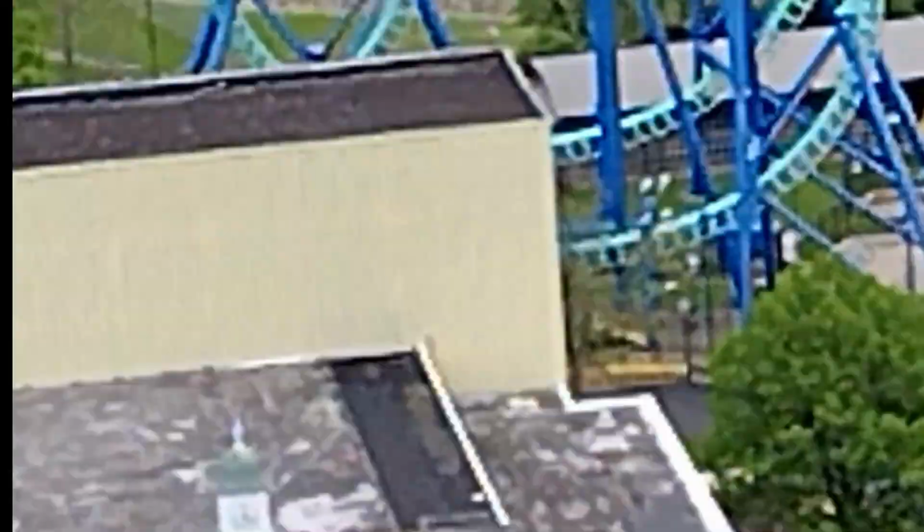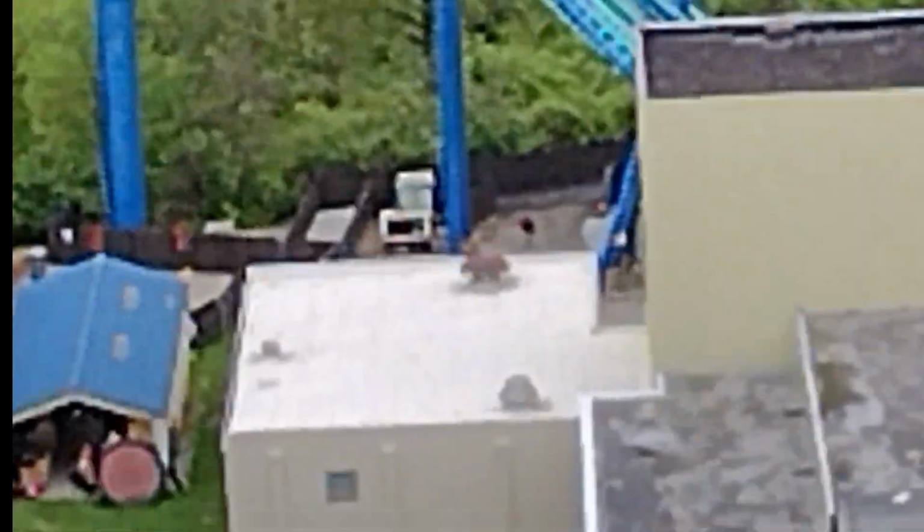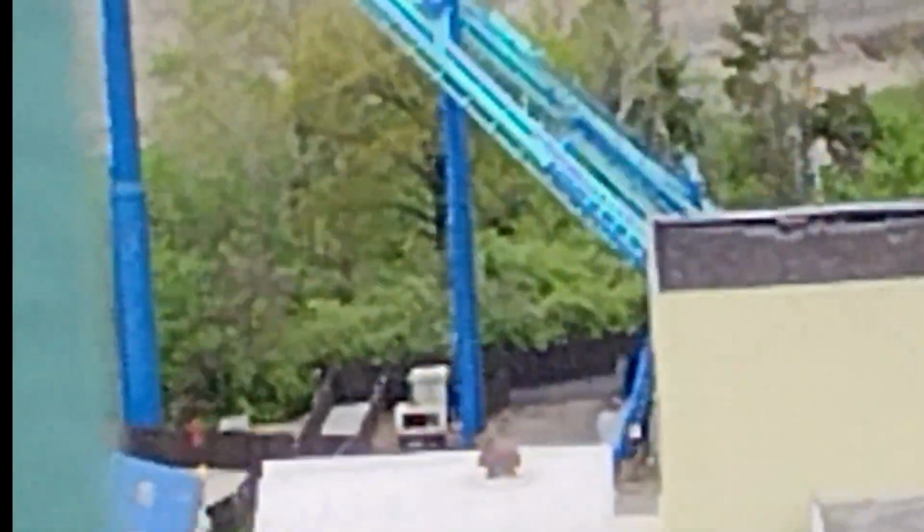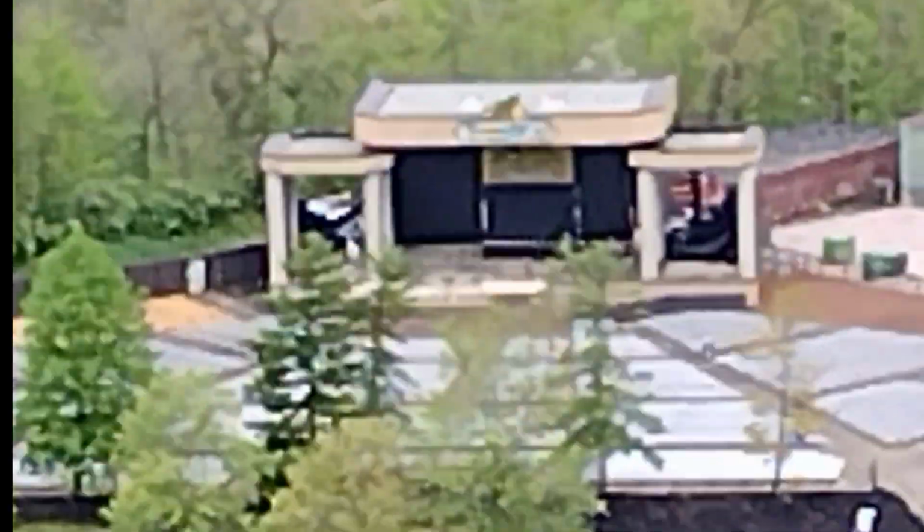And if you look down here, right about here, if I can get my camera to focus, that's going to be the new entrance to Timberwolf for those who want to go to the concerts but don't get park admission. So you're going to enter and it's going to go under Invertigo and connect to the pathway that goes under Congo Falls.